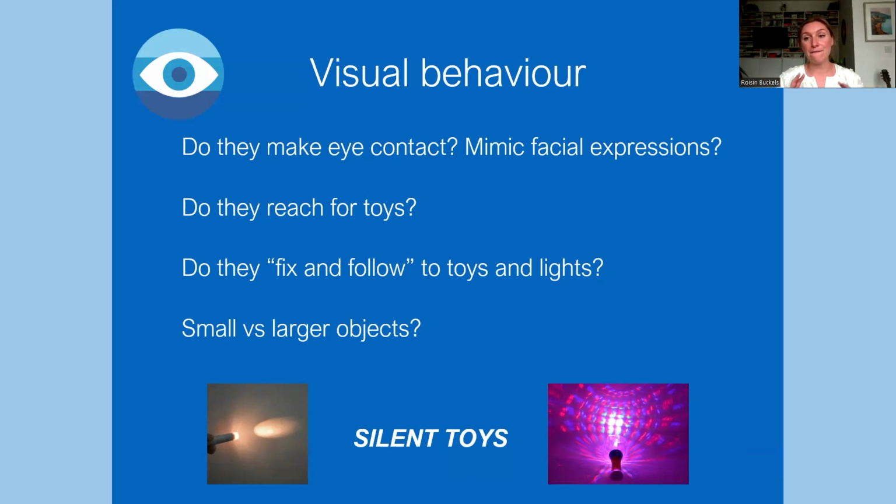We talked before about fixing and following, and that is the ability, as we said, to look at something and follow it as it moves. And you can check that with smaller toys and lights and with larger toys and lights. And is the behavior different? Are they happy following the larger? Do they not follow the smaller? You can see that gives you an idea of how good their vision is.